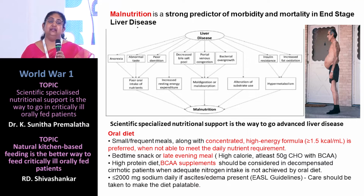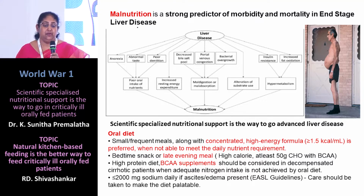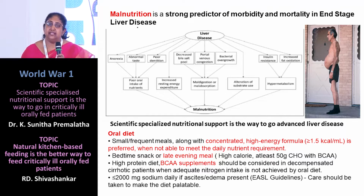So adding a nutritional supplement, going the specialized way, has actually helped them. And what I mean by specialized is small frequent meals accompanied with a calorie-dense formula. Because already there is ascites, they're not able to eat. So I would choose a calorie-dense formula. And of course, do not forget the late evening snack. So something which is enriched with branched-chain amino acids, all right?